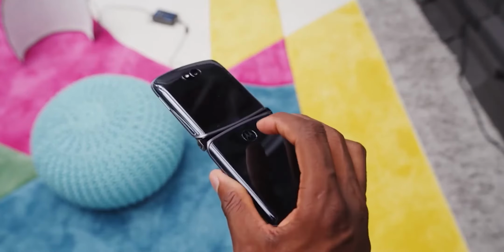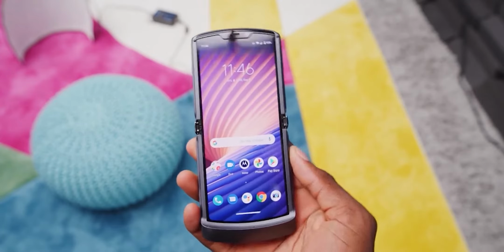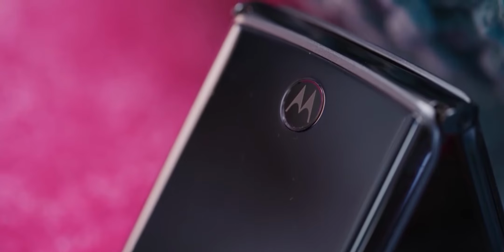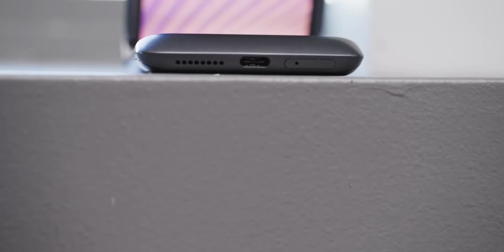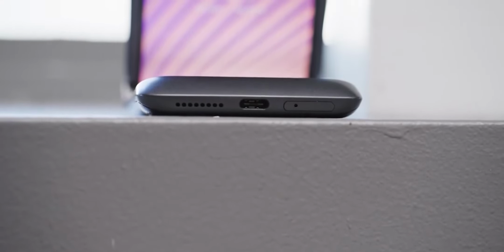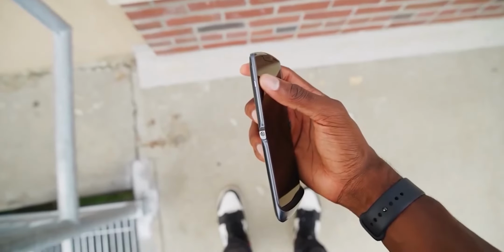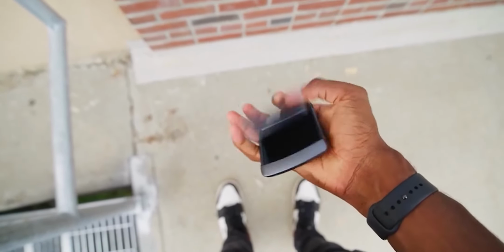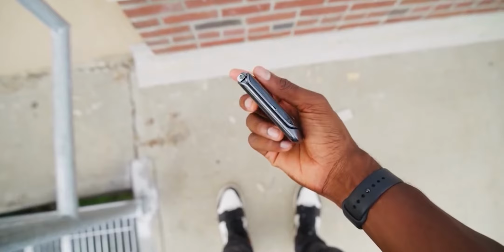It can shoot 4K, which is usable because it actually captures 4K at 30 FPS, and a lot of variants in 1080p footage. And it also has electronic image stabilization. The selfie camera here is a 20 megapixel shooter, and this one is a wide one. It has auto HDR and it can capture 1080p videos at 30 or 60 FPS.